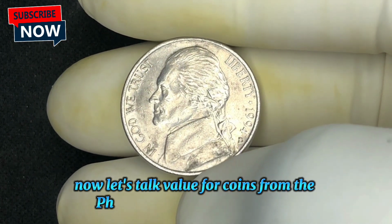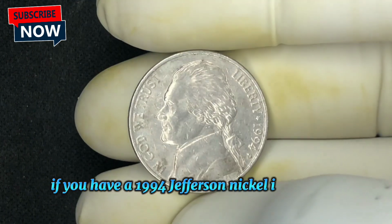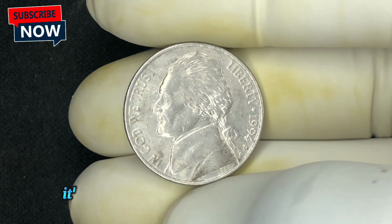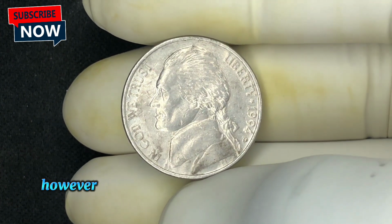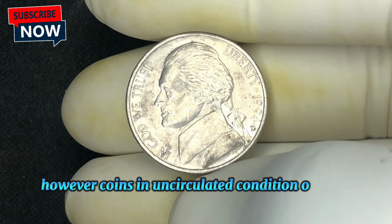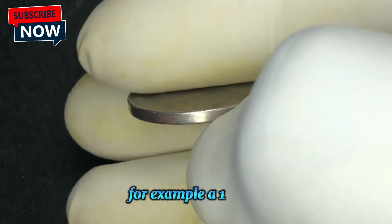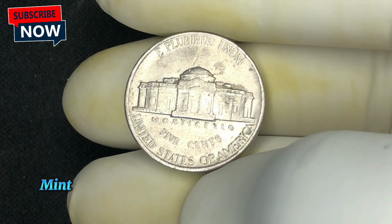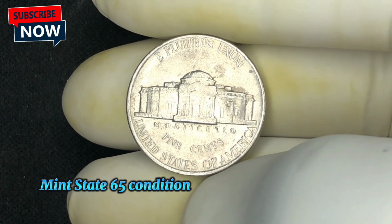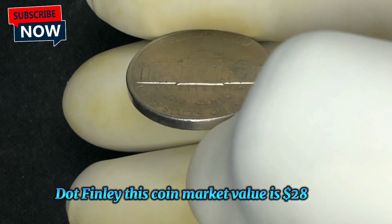For coins from the Philadelphia and Denver mints, if you have a 1994 Jefferson nickel in average circulated condition, it's typically worth its face value of 5 cents. However, coins in uncirculated condition or with a higher grade can be worth more. For example, a 1994 D Jefferson nickel in MS 65, mint state 65, condition might fetch around from collectors. Finally, this coin market value is $28,000.